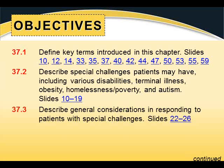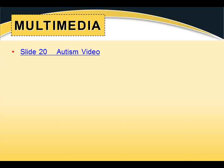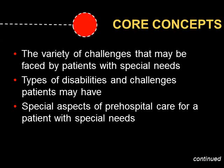Obviously, you have your objectives listed in your text. There's just a few of them for this chapter, and they are listed on 949. There's a multimedia slide on autism. Autism is obviously a huge sliver of the population. I guess in the grand scheme of things, it's probably not, but we do hear a lot about autism, and so it would be very beneficial to just stop and take a look at that video.